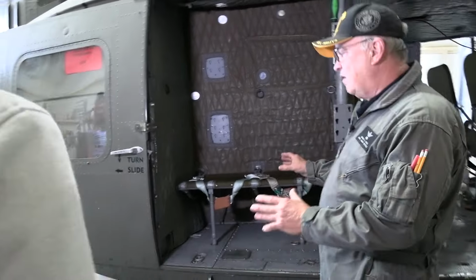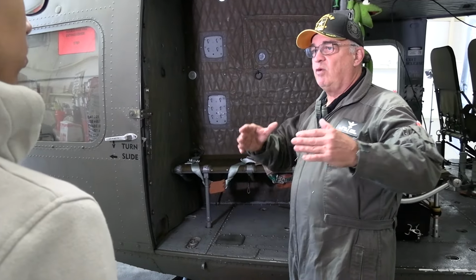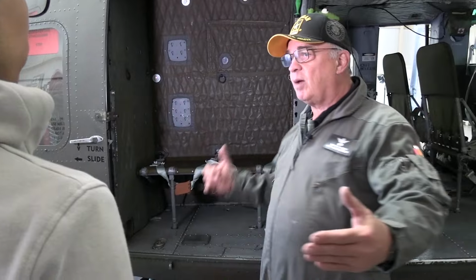But the whole purpose of this weapon was not a defensive weapon. It was mainly an offensive weapon to keep the heads down of the enemy when the aircraft is going into the LZ to drop the guys off.